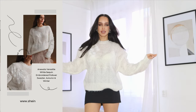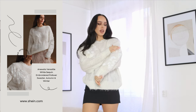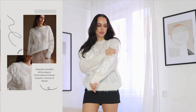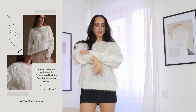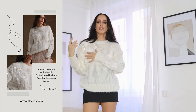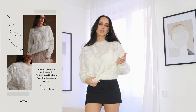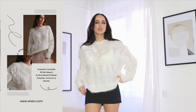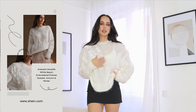And this is my last item. I got the beautiful white knit with these sequins, like pearls, on the shoulders, on the sides of the sleeves, as well as on the chest. Love it. It is very different compared to what you can buy in stores. I love this one so much. The knit is gorgeous. It's very soft and it's not itchy at all. I love everything about it.